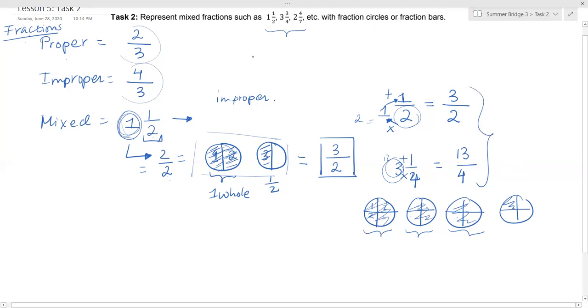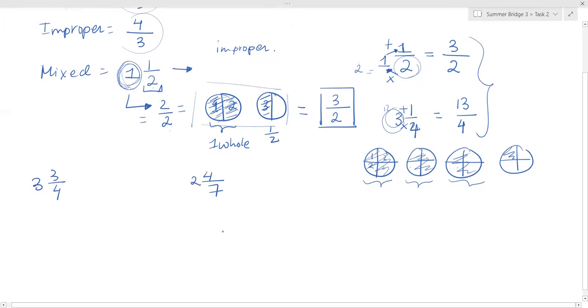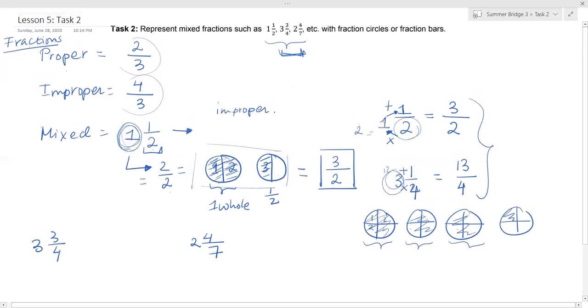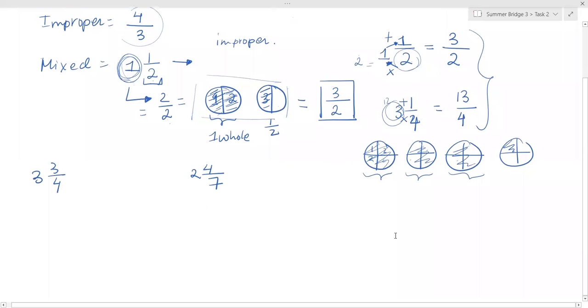So why don't you try these questions? We already did 1 and 1/2, so try 3 and 3/4 and 2 and 4/7 on your own. Change this mixed fraction to an improper fraction, but I also want you to represent this using circles or bars. That's up to you. So work this out on your own.